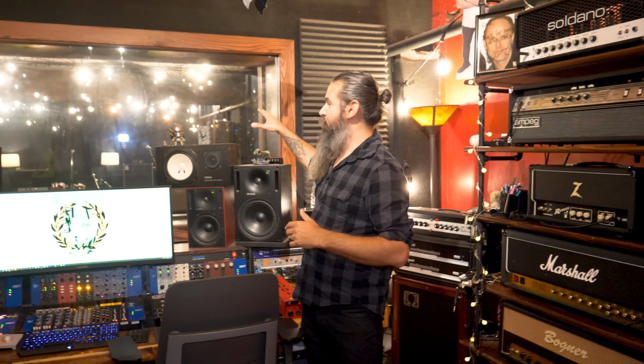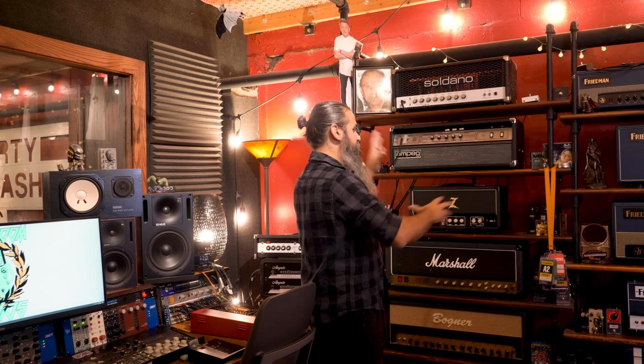So as you'll see later, I have a whole bunch of cabs in a cab room. We have them routed to the live room. We have an ISO room in the corner that's also routed to. So I can send any of these amps to any of these rooms and up to 2 cabs at the same time. So it's pretty wild the amount of configurations you can do.